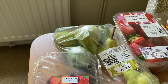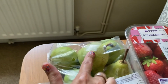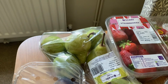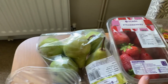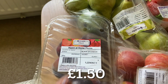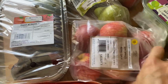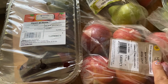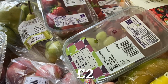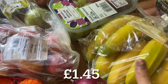Okay, so as always, I'll start with the fruit. I've got a bag of pears. Archie's still really enjoying these pears. They do take a couple of days to ripen up, but when they do, they're really juicy. So he likes those. I've got a punnet of these strawberries, some ripen at home plums, a bag of the mini gala apples. These are a good price. They are obviously the small ones, but they're M&S ones and I think they're $1.25, so that's a good price. Got a punnet of the mixed grapes, some easy peelers, and also a big pack of bananas.